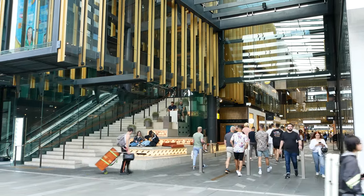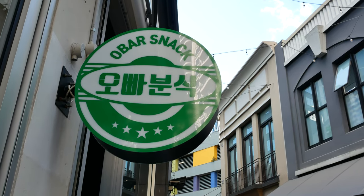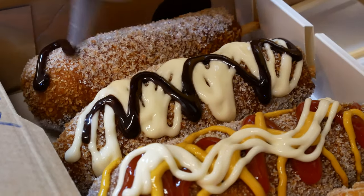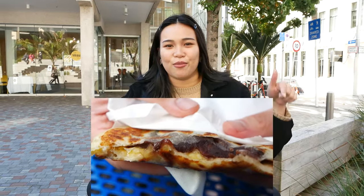So that ends our Korean street food and snacks video here in Auckland City, or specifically Chancery Square. We hit up Obar for the more traditional Korean lunch bar meals. Highly recommend. And then we moved over into Mighty Dog, literally just 5 meters down the road, for their more modern and trendy Korean hot dogs. And for a little bonus feature, we didn't get to visit them today, but number one pancake for their Korean pancakes, also known as hotdog, we actually have a little video featuring them. We'll put it in the link down below.